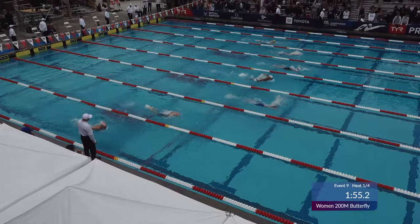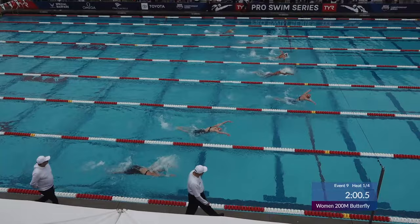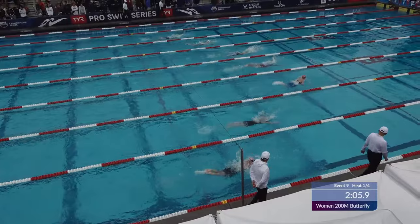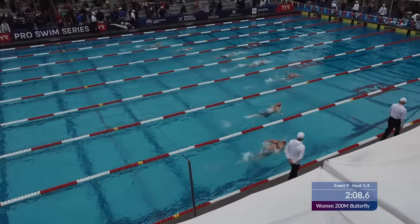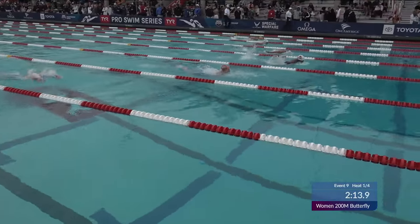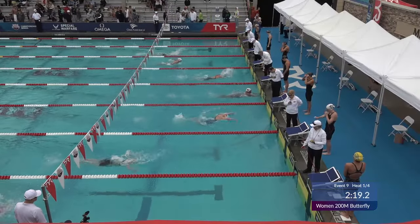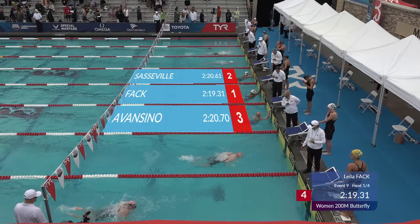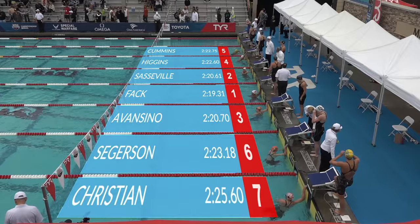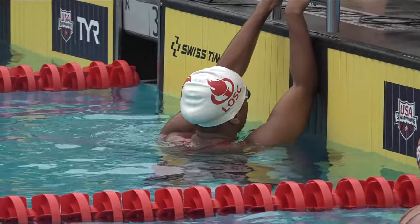Mia Avancino leads the way in lane number three. Genevieve Sasseville of Trojans there as well, as the field tightens up on this final 50. 2:19.31. Langley Olympians, Layla Falk, charges home to win the first heat of the women's 200 butterfly. Genevieve Sasseville was second, and third, Mia Avancino.